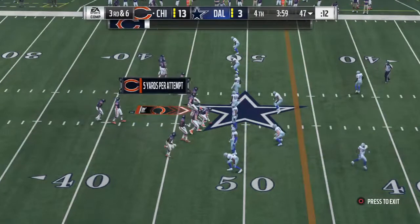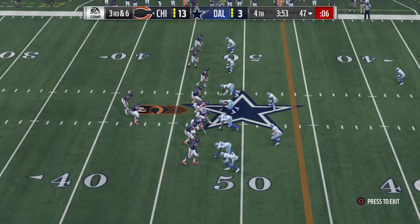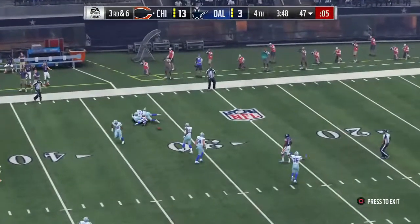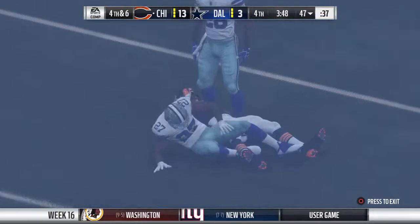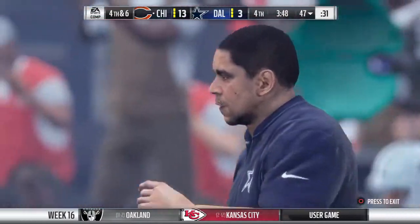The Bears on 3rd down. It's been a problem. Just 1 for 7 thus far. This will be 3rd and 6. Trubisky will throw. And he couldn't hang on to it through the contact. Incomplete. That's a first down if he holds on, but you saw the contact, able to jar it free from him and force a 4th down.